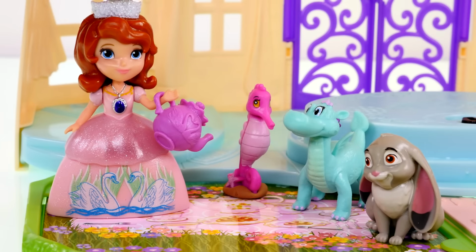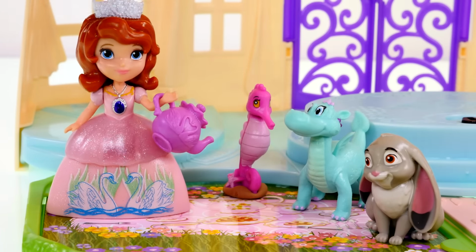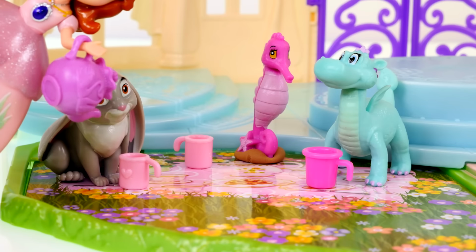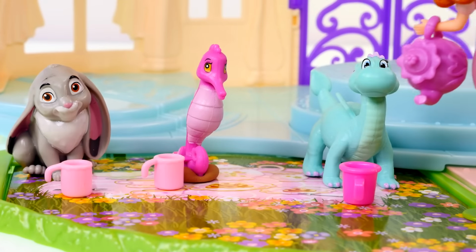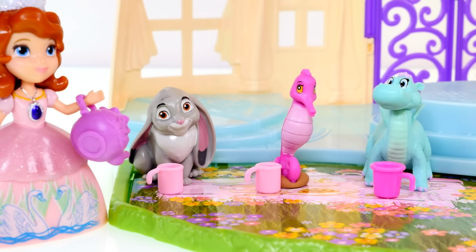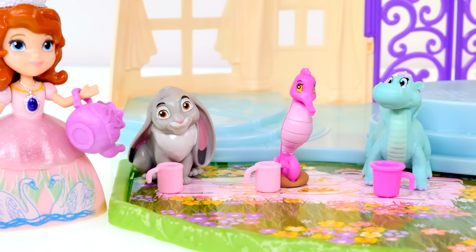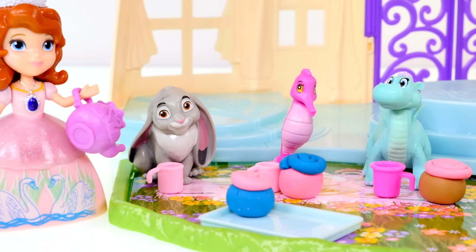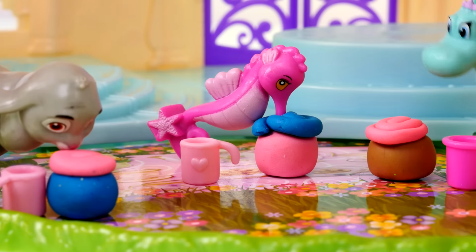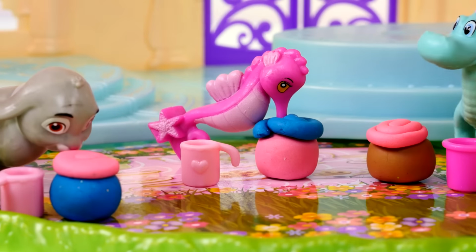To have tea party picnics. More tea, anyone? Okay, who wants a cupcake? Me too. Nom nom nom nom. Gobble gobble gobble gobble. So good.